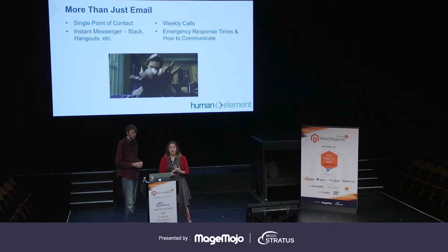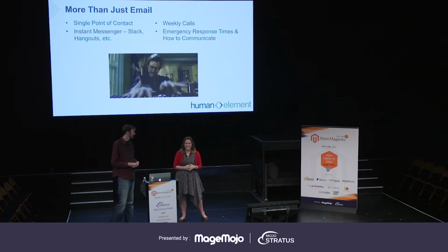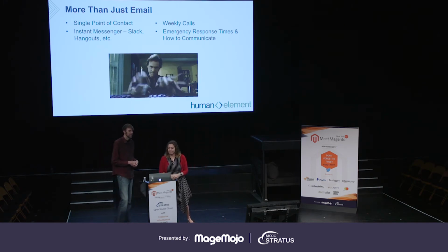First of all, you want to identify a primary point of contact for both sides. That seems obvious, but sometimes it's important to know who your team should be speaking to when they have an issue or when they want a new feature implemented.